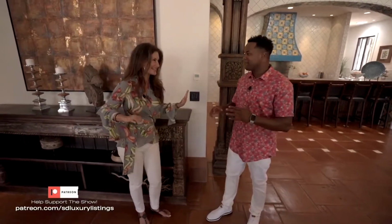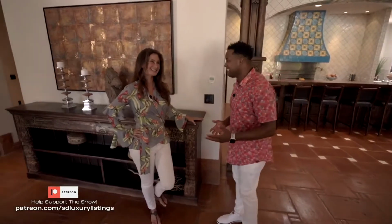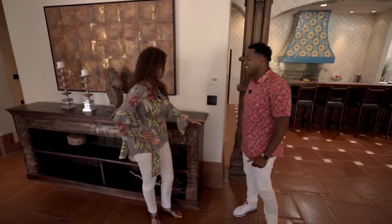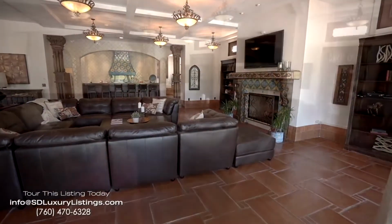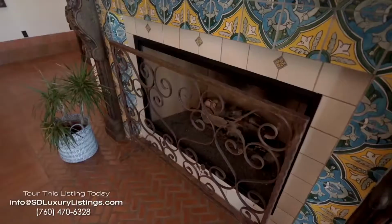I can only imagine running around and turning off all the lights. 16,000 square foot house, you need that. You definitely need that. But you can also control on certain other panels. They have surround sound throughout the entire house that can be controlled by the panels as well.